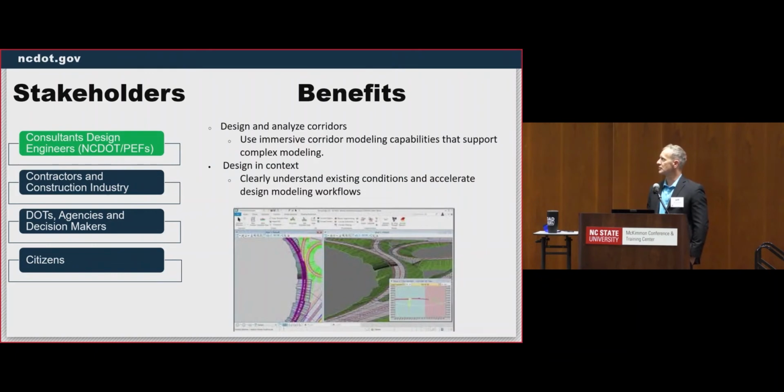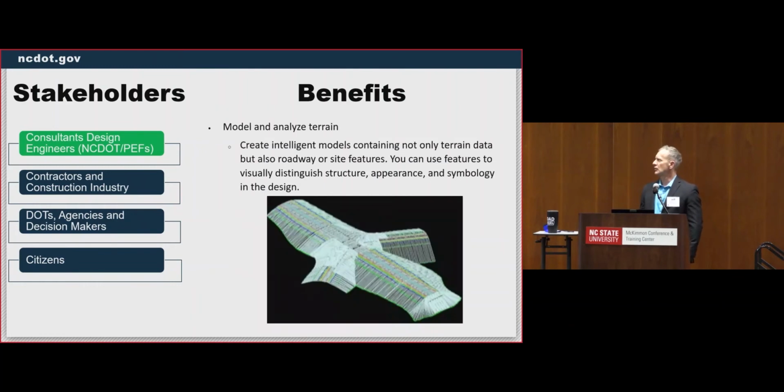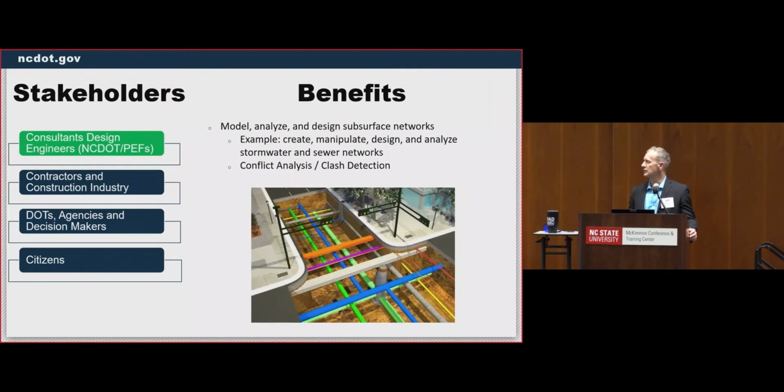We're all fully aware of some of these benefits, but just to go over a few of them for the consultant side, we're really looking that you can immerse yourself in the design, really see it as you're getting into this from the early stages through all the different design periods and really accelerate that design workflow. It really lets you see the terrain, model and analyze it in a much quicker fashion than we have in years past. Just a lot of the features that are coming forth with this software.